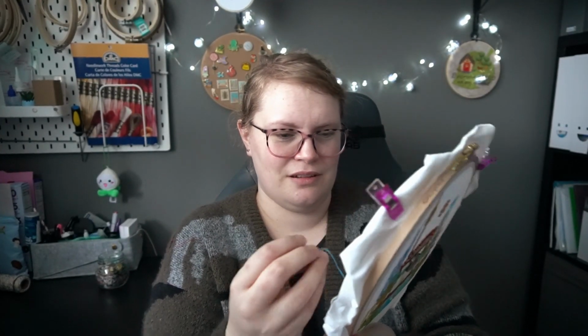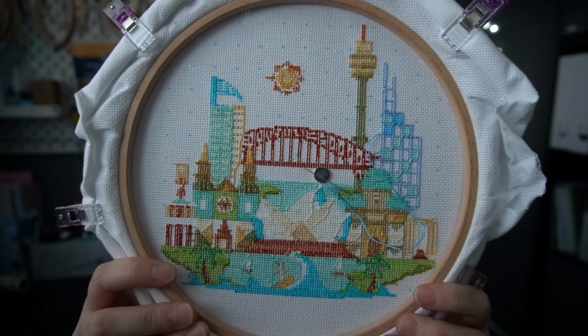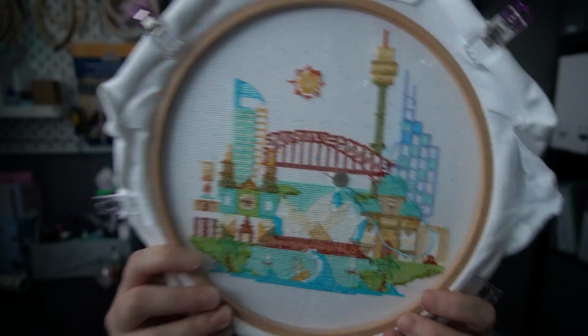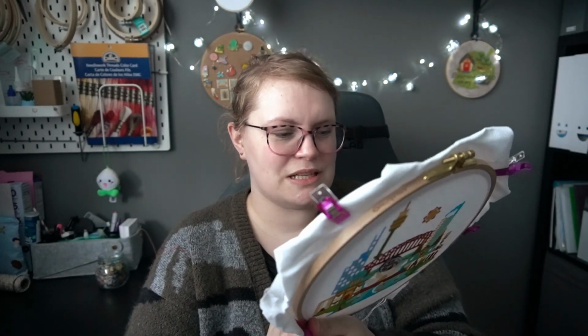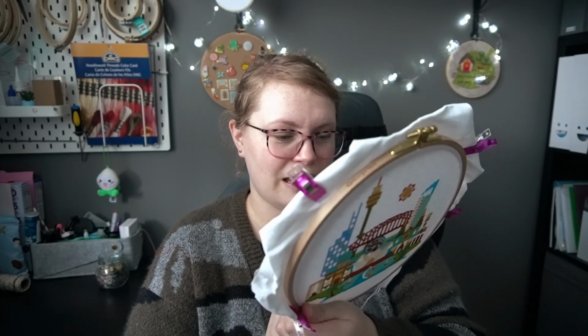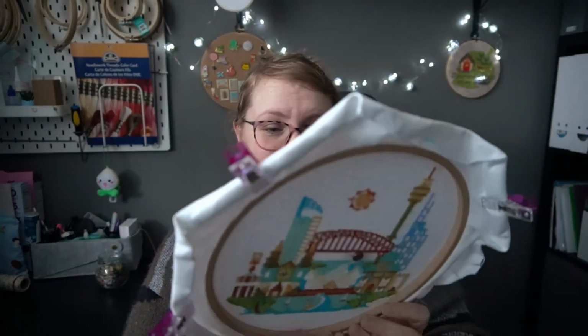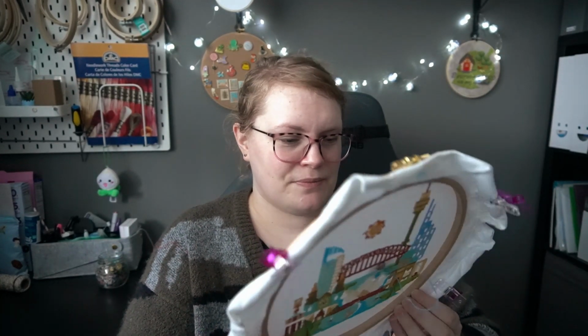I've got my floss still attached, but people seem to enjoy seeing the backs of my work, because I am kind of a stickler for making it pretty neat. And this one I'm particularly proud of at the moment. It's going to help that there's no back stitch for this pattern, so there's not going to be any of those crazy lines all over the place. But yeah, this one's coming along awesome.